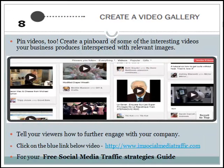Idea 8. Create a video gallery. Pin videos too. Create a pin board of some of the interesting videos your business produces interspersed with relevant images. Tell your viewers how to further engage with your company.